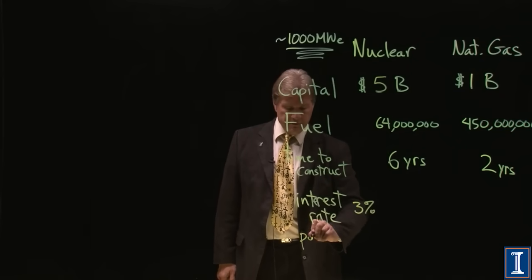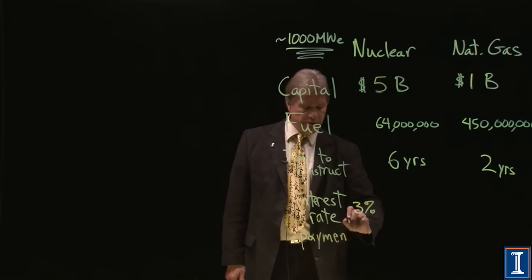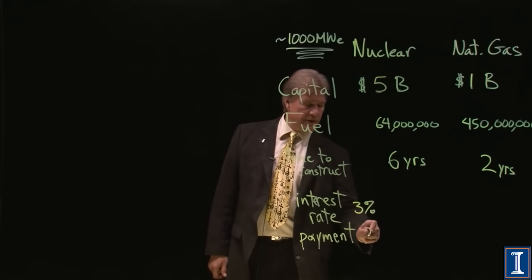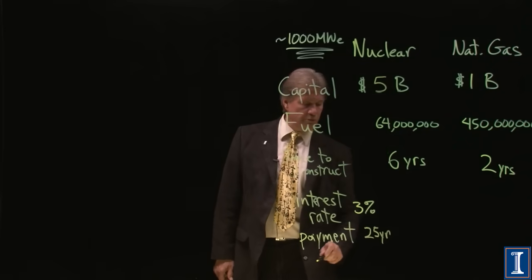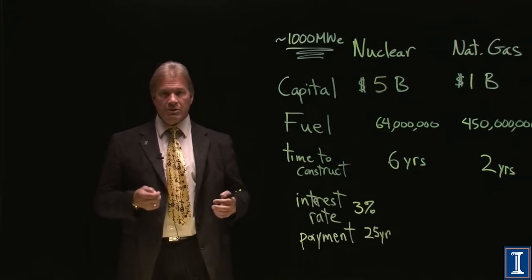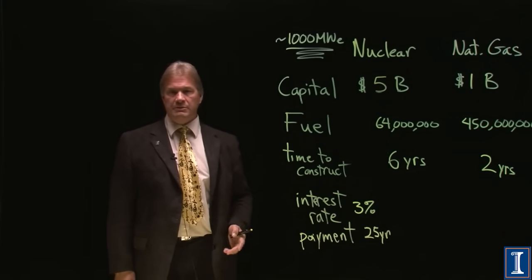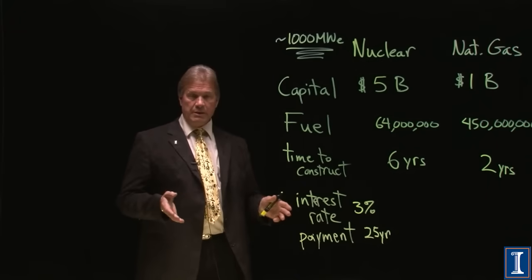And what you have to look at each year is how much money do you have to pay? What's your mortgage? And also, over what length of time? So let's use the example of a 25-year mortgage at 3% interest. Each year you pay some back, it's interest plus principal, and at the end of 25 years, you've paid back your entire loan. So what is the interest payment you would make in these cases?